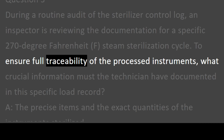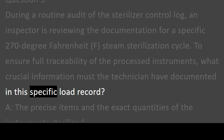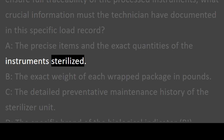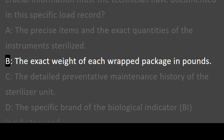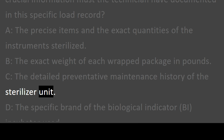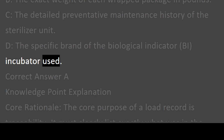To ensure full traceability of the processed instruments, what crucial information must the technician have documented in this specific load record? A. The precise items and the exact quantities of the instruments sterilized. B. The exact weight of each wrapped package in pounds. C. The detailed preventative maintenance history of the sterilizer unit. D. The specific brand of the biological indicator, BI, incubator used.